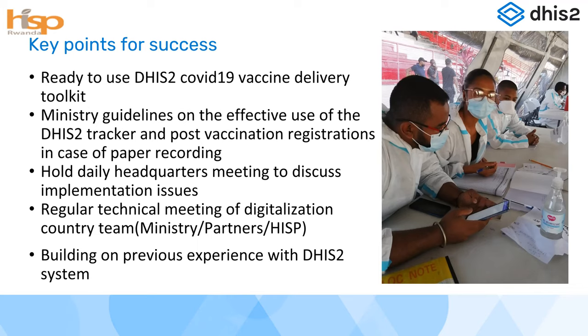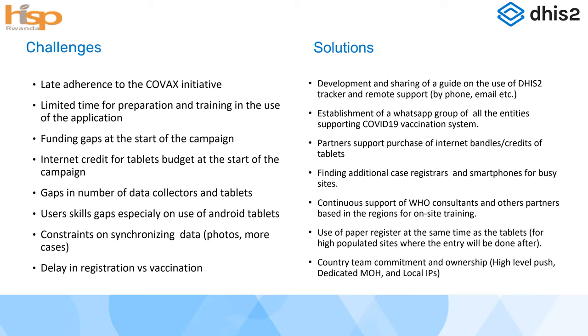Of course, even though we are talking about success, we also had some challenges and we tried to come up with some solutions. Mainly, some countries adopted the COVAX initiative a little bit late, and this gave us very little time as a technical team to readapt the tool, do configuration, server configuration, and so forth. The second challenge is the limited time to do preparations and train people. Of course, funding gaps are always there, and we faced the same ones.